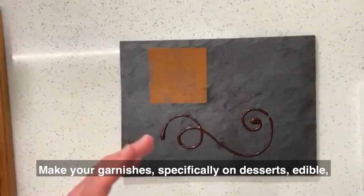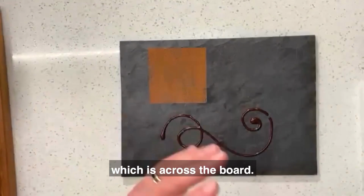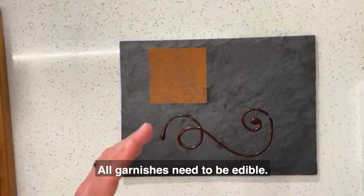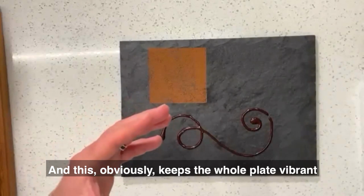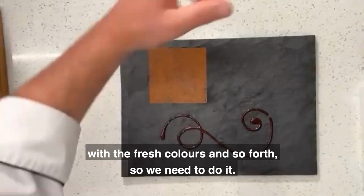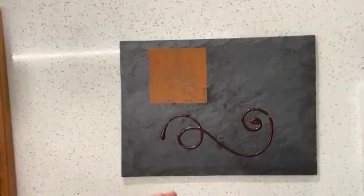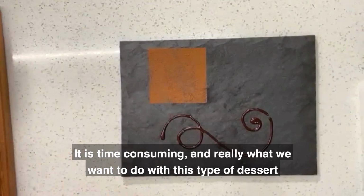Make your garnishes, specifically on desserts, edible. Across the board, all garnishes need to be edible. Obviously, it keeps the whole plate vibrant with fresh colors and so forth. So we need to do it, even though with desserts it is time consuming.